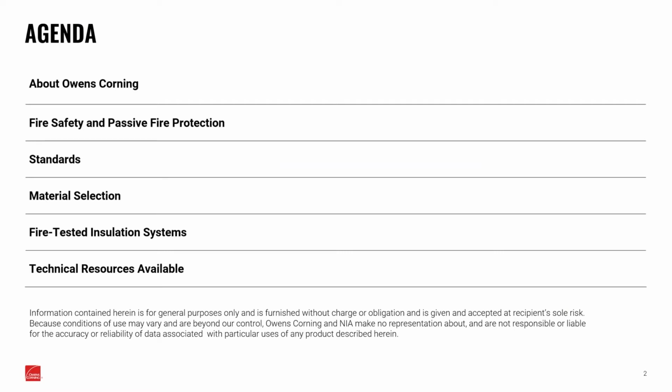I'd like to go ahead and just set the agenda for what we will be talking about here today. We'll start off talking a little bit about Owens Corning for those that may not be familiar with us as a company. We'll then move into common methodology around fire safety and passive fire protection in general, followed by some common standards that can be referenced and utilized within the industry. We'll then talk about some key things you may want to keep in mind when discussing your material selection for these systems, as well as some specific fire tested systems that we at Owens Corning have tested ourselves. And then we'll wrap things up at the end by discussing some technical resources that we also have available.